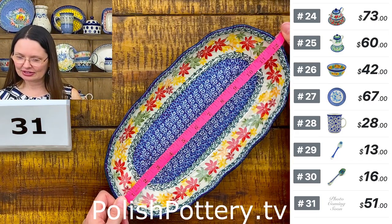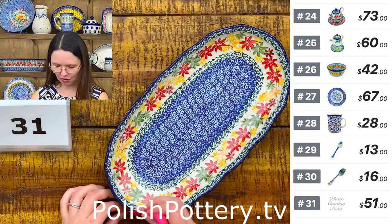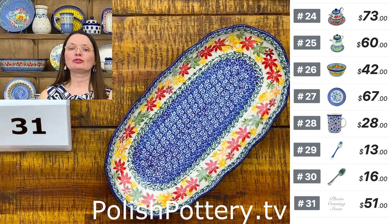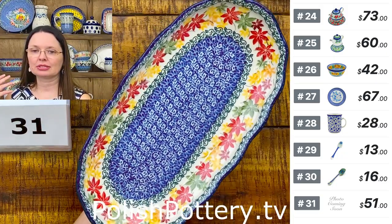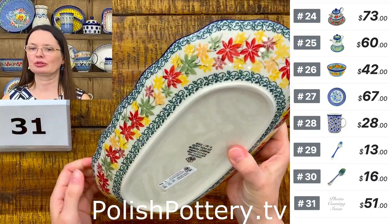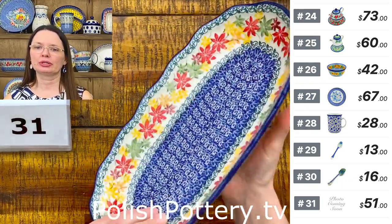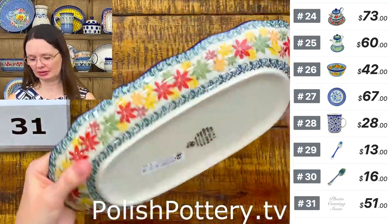Number 31 is Fall Vibes, that's the pattern name. 12 and a half long, 6 and a half wide, 1 and a half deep. I do have limited quantities on it. You see, even though they arrived late, I don't have a bunch of them. I have only 6 of them. So it does take a lot of time of waiting to get the pieces here.